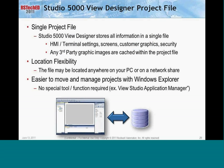The project file underlying the Studio 5000 View Designer will be very similar in many respects to the way projects are managed in Logix. Today when you're managing projects in the view environments, you have this application manager where you have to bring various projects in to the environment before you can actually work on them.